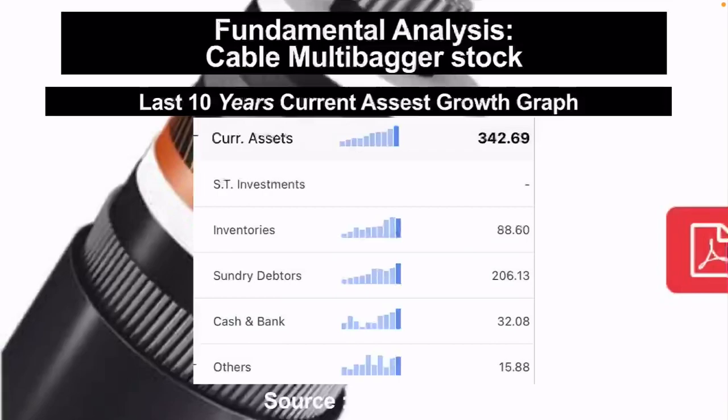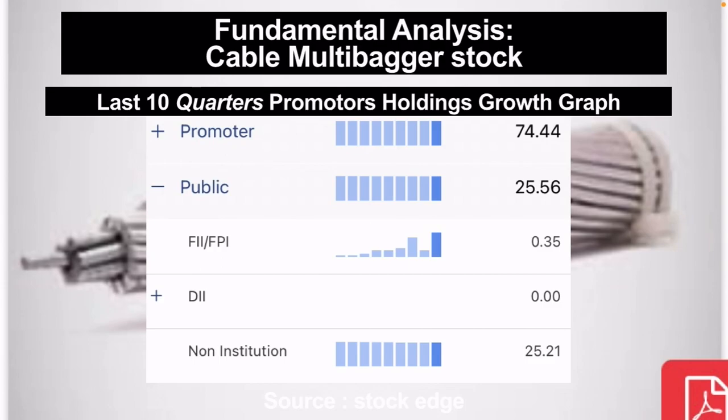But if you talk about current assets, which are increasing exponentially for this particular company, inventory was showing 88.6, but sundry debtors are showing 206, which is almost the highest ever for this company. Cash and bank is also the highest ever at 32 crore, and other values also have almost 16 crore.